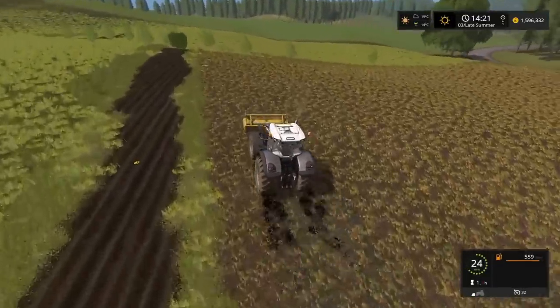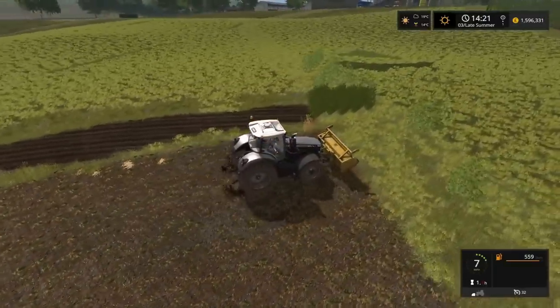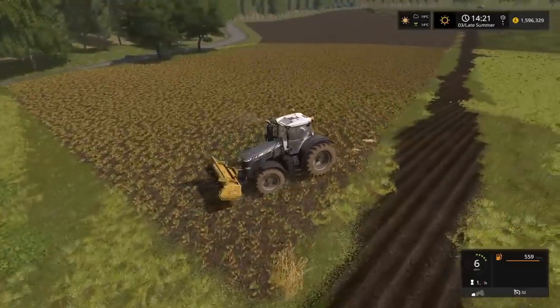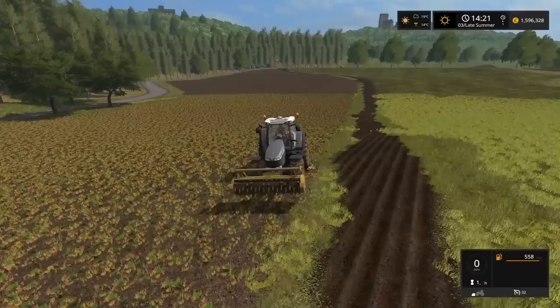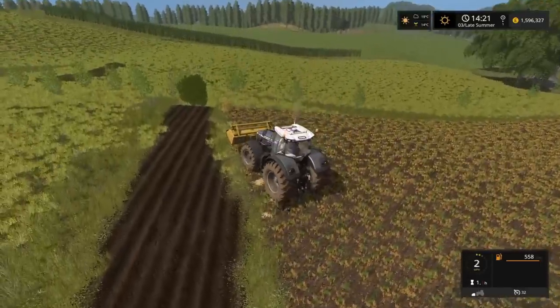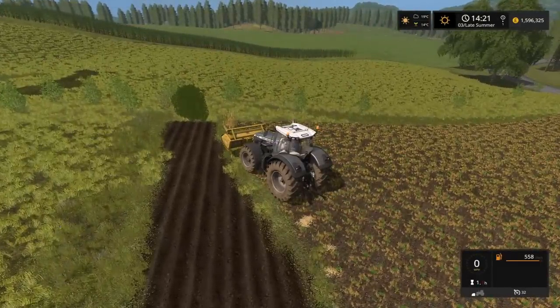I don't think I need to bother with, there's a few. That'd be alright. Yeah, I'm not going to bother ploughing this field because it's just going to be grass growing in it anyway, and you can get the different fertiliser states. I don't think, because ploughing only lasts for 3 harvests, it works with the grass fields, I don't think.